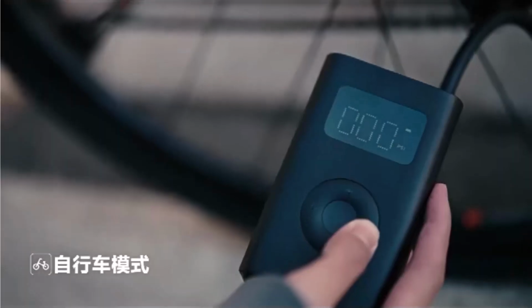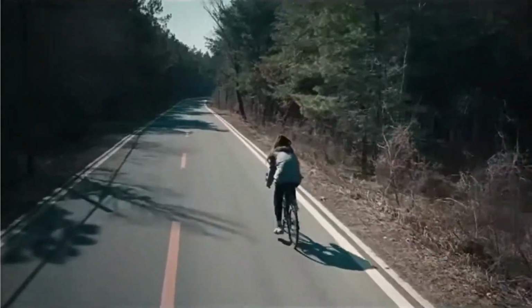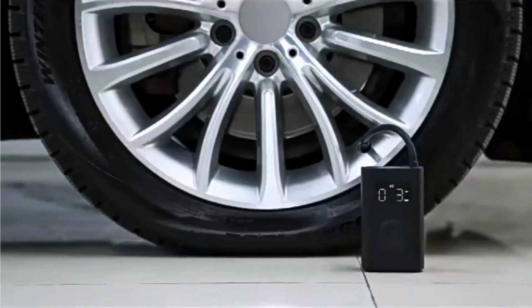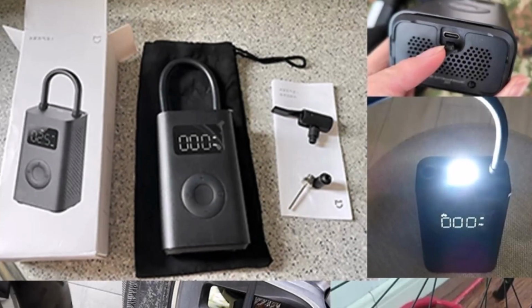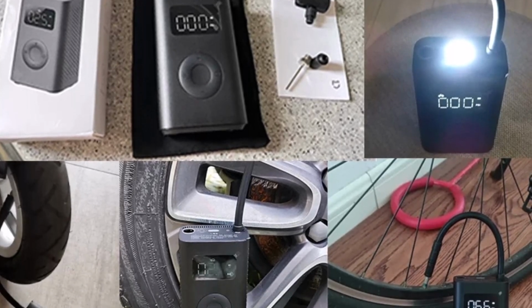Equipped with a high-performance magnetic motor, it inflates a car tire in just 8 minutes, and its 2,000 mAh rechargeable battery supports inflating up to 10 tires on a single charge. It offers 6 preset inflation modes, making it suitable for cars, motorcycles, bicycles, scooters, and even sports balls.